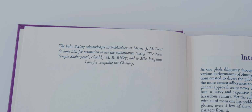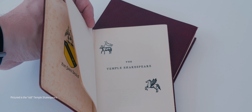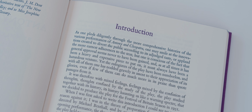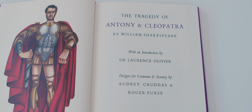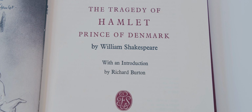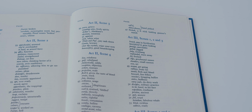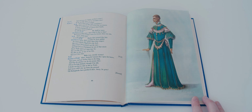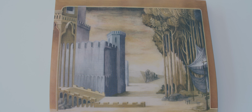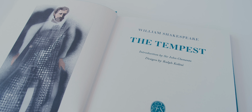The series uses the text of the New Temple Shakespeare, which adopts modernised spelling. The plays have introductions, including some penned by titans of the stage, from Laurence Olivier to Richard Burton. There are no scholarly notes, but the volumes each end with a glossary for each scene. The books are illustrated, primarily with costume and occasionally set designs from productions of the plays in question. A wide number of artists and styles are represented.